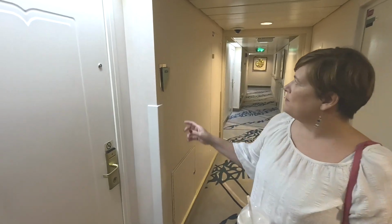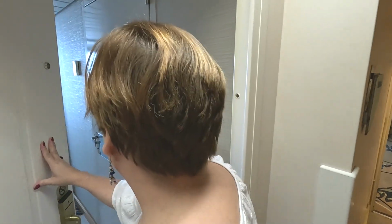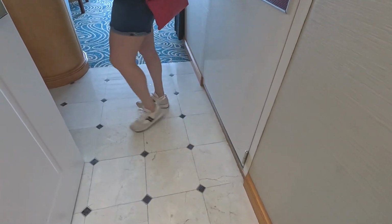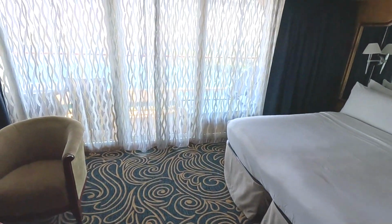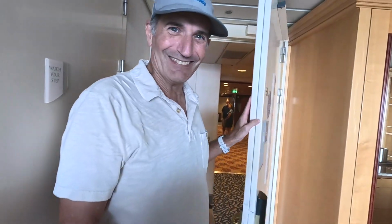Hi guys, we just boarded Enchantment of the Seas and we are about to enter room number 8034. This is our first grand suite. Okay. Ooh. Tile. Oh, it's much bigger than a regular room. Wow. Grand suite, here we come.